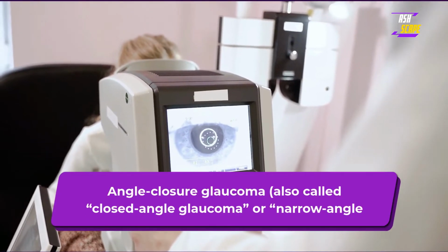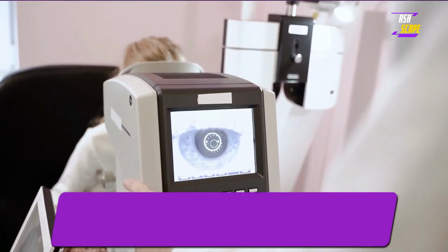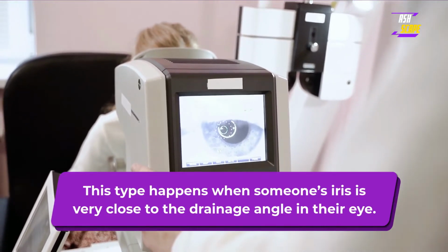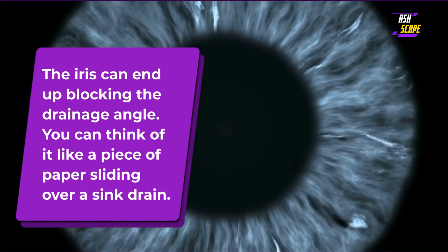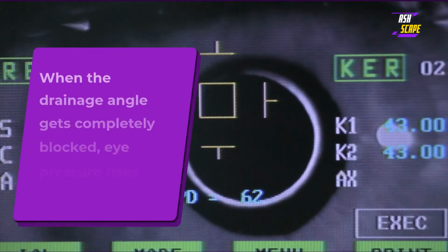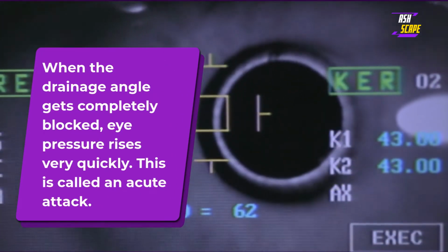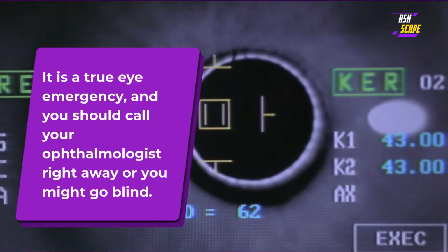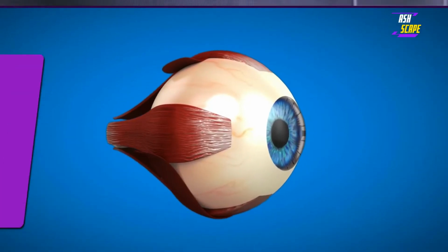Angle closure glaucoma, also called closed-angle glaucoma or narrow-angle glaucoma. This type happens when someone's iris is very close to the drainage angle in their eye. The iris can end up blocking the drainage angle. You can think of it like a piece of paper sliding over a sink drain. When the drainage angle gets completely blocked, eye pressure rises very quickly. This is called an acute attack. It is a true eye emergency, and you should call your ophthalmologist right away or you might go blind.